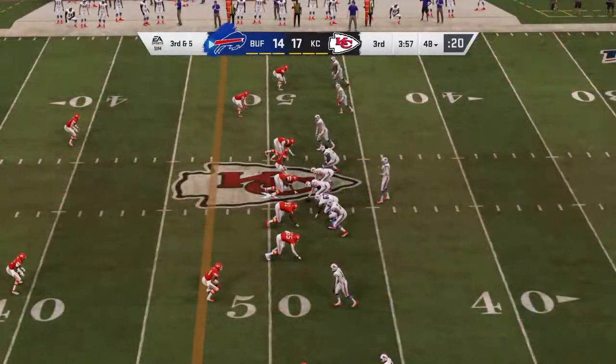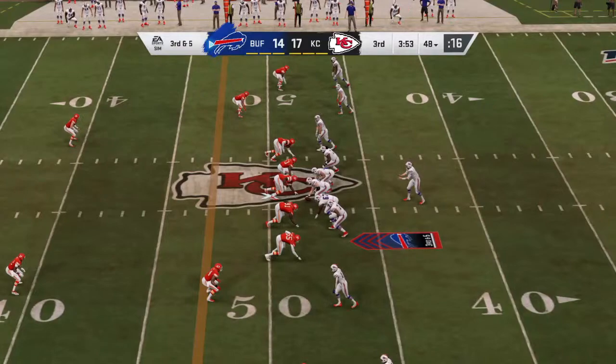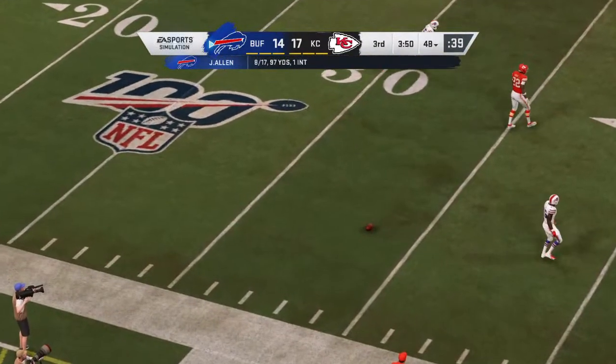Hey, 180. Check Mike 54. Mike 54. Get that quarterback. And let's go. Allen from the gun on 3rd down. And this is going to be incomplete.